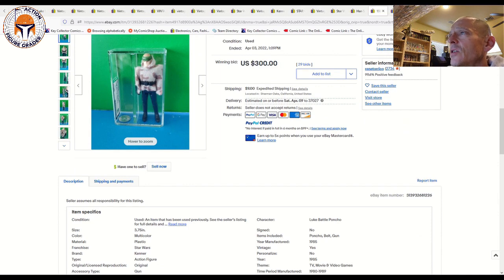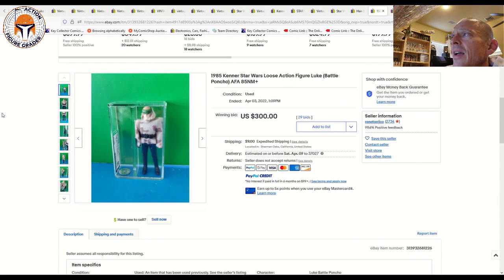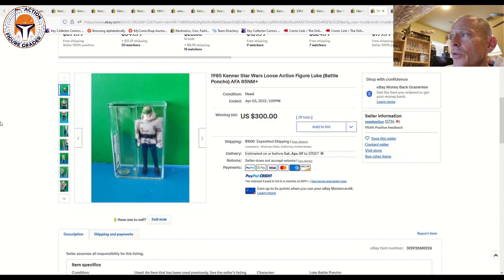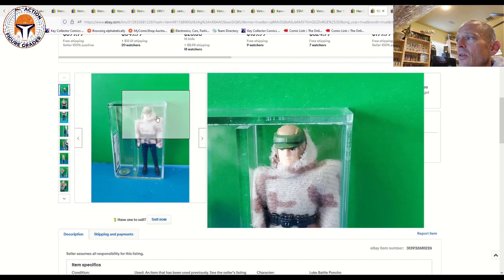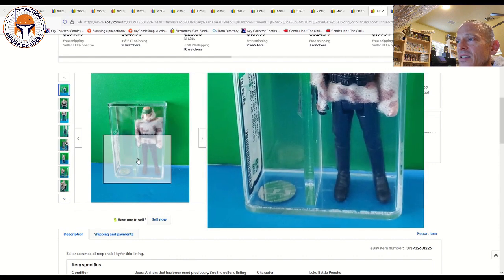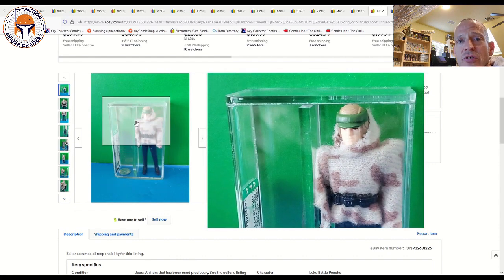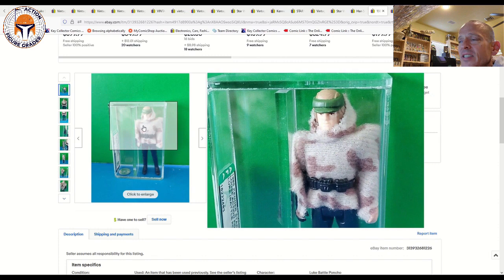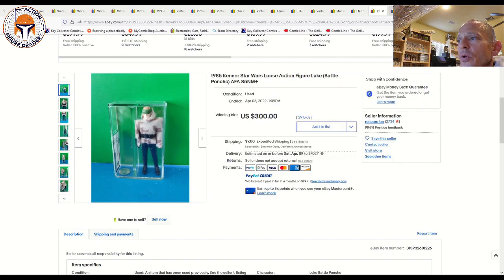A few other Last 17 here was an ungraded, or excuse me, a loose graded AFA 85 Luke Skywalker in his battle poncho. This is an older style case, but that one still sold for $300 in an auction, 29 bids plus $9 shipping. Again, we've seen examples with the newer case style for that same grade sell for closer to $500 to $550. So clearly this is a case of an older case style, not that attractive relative to some of the cases that AFA puts out now, or CAS or UKG, some of the newer cases. So I think that's the main thing. To me, this is a good example of a figure I'd probably send back into AFA to have it recased with a newer case style.